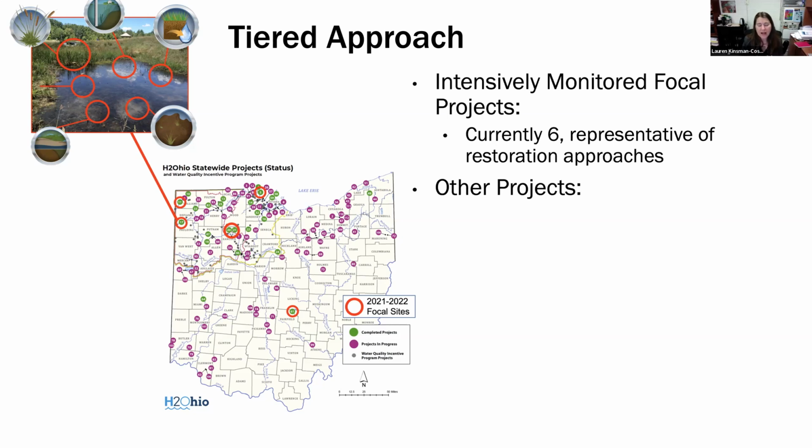And this doesn't imply any kind of value of one project being better than another. We chose projects that we think are indicative of common kinds of wetland restorations. We chose projects where we have good relationships with the partners to give us access to the restoration projects and have really important information about the history of the sites. And we also chose projects that were complete in 2020 or near completion in 2020 and 2021 when we started this.